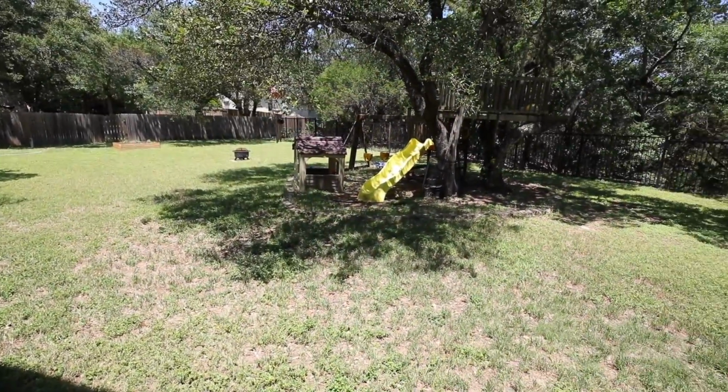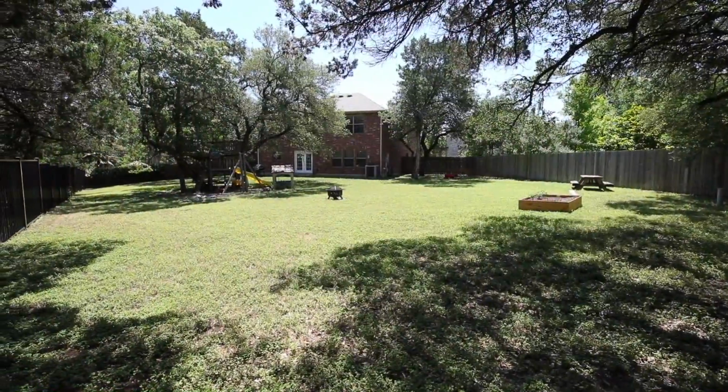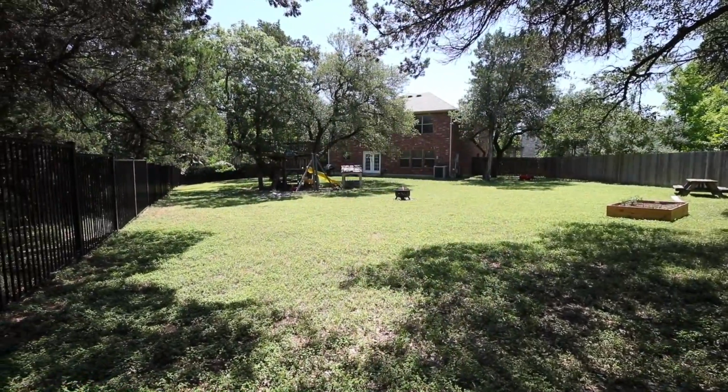The backyard is pretty much like a park. It has a great shaded play area along with the wrought iron fence up against a beautiful greenbelt.